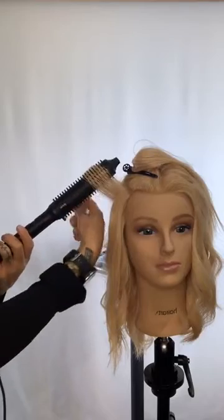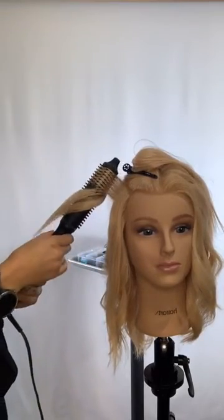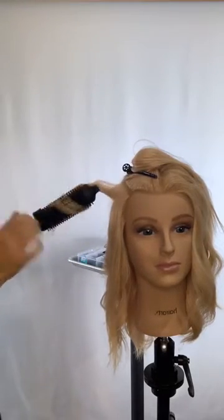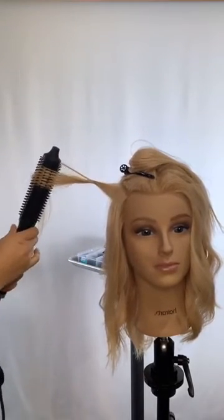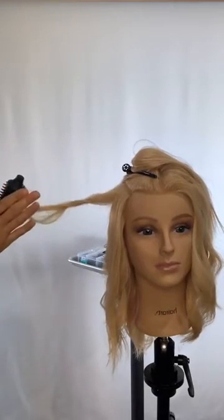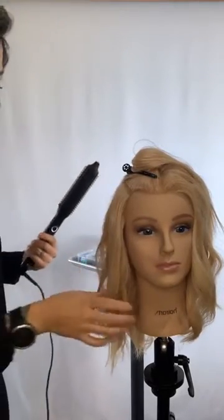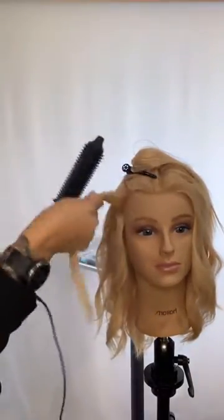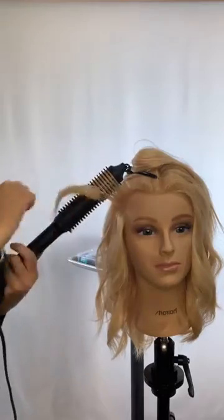So again, I'm taking my Rise, I'm putting it in at the top of the hair, wrapping the hair around, letting those bristles catch, and then slowly working down the hair. Okay. Perfect. And see how it's just creating these nice, soft curls for me to work with. Right.